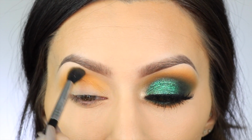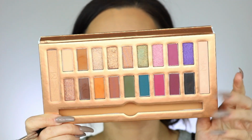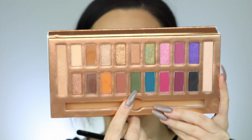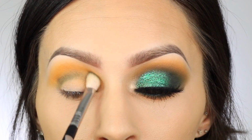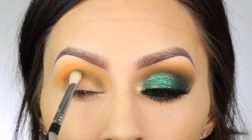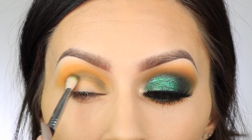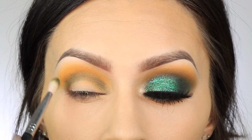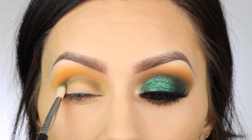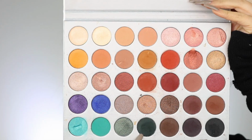And the next palette that I'm going to take is the Dream palette from Sigma, which is available. Again, it's restocked. I'm going to take the green, the matte green shade, and I'm going to apply that with the Sigma E25 blending brush into my crease again. And again, working that until I get the intensity that I want. Kind of just not really caring about how blended the bottom is, just the top.